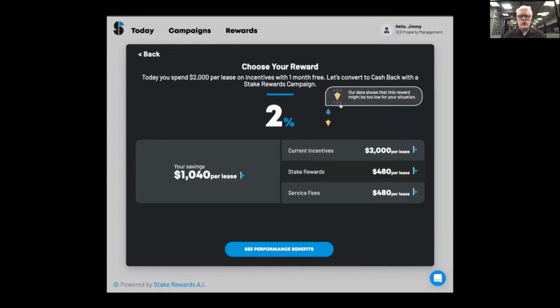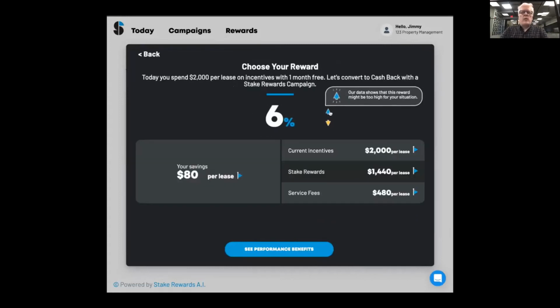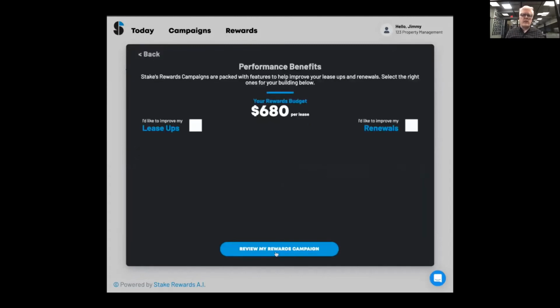You can bring it down to 2, we'll give you some tips. You can take it up to 4. Oh my gosh, you're taking it too high as 6. We think you're throwing money away. Let's bring it back down. And every single time you can make that comparison to how much you're spending on incentives today.